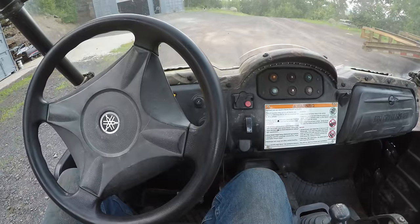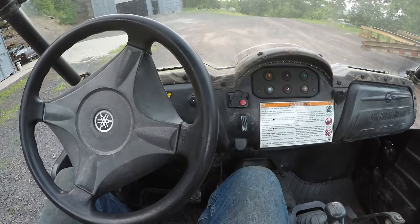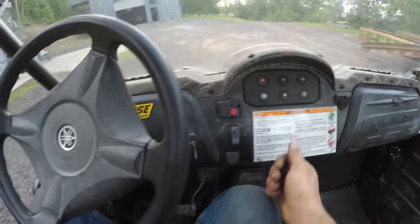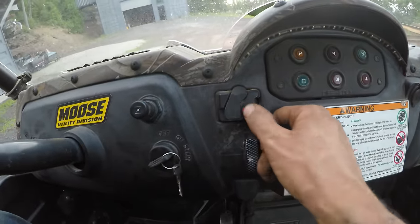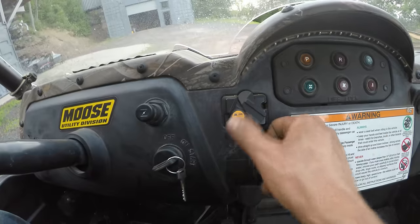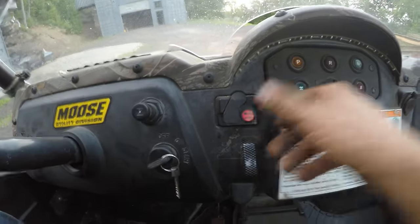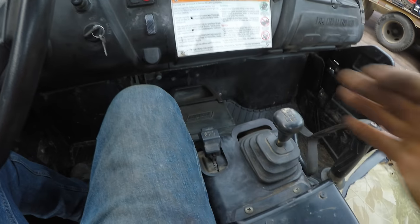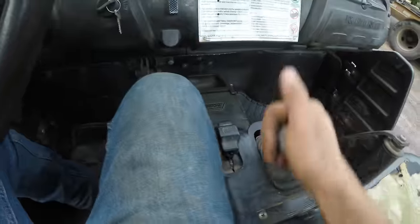Alright, so this thing is working well now. The transmission is nice and smooth, and it's much faster now, as fast as it needs to be. So I'll go over the controls quick. This thing's pretty cool. It's got push button four-wheel drive, and when you're in four-wheel drive, you can lock the front differential, so that's nice. You could probably go anywhere. It's automatic, so it's just high, low, reverse.